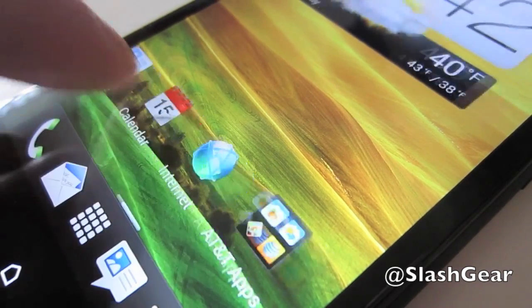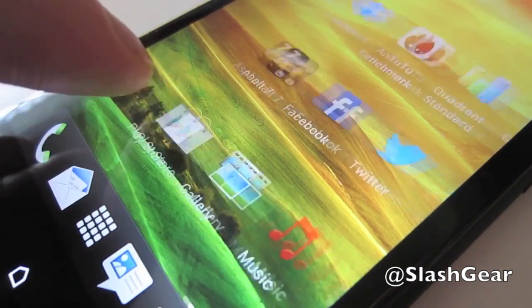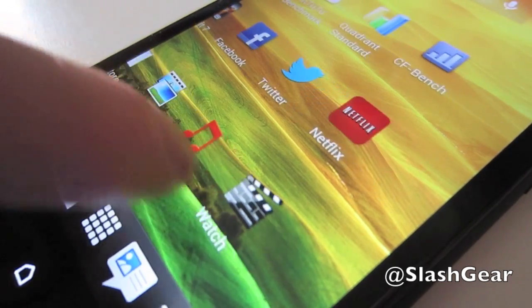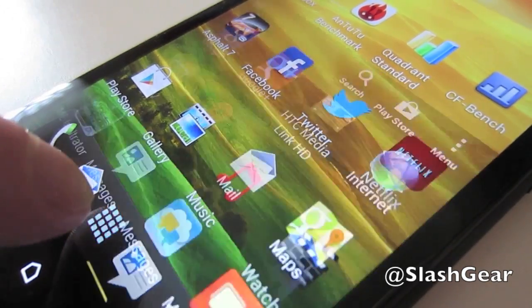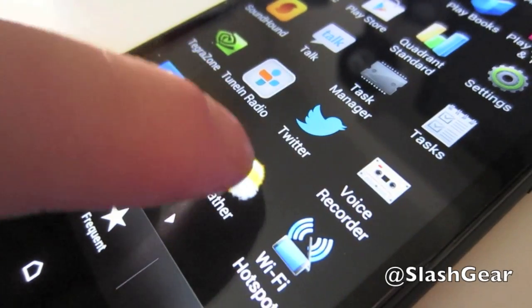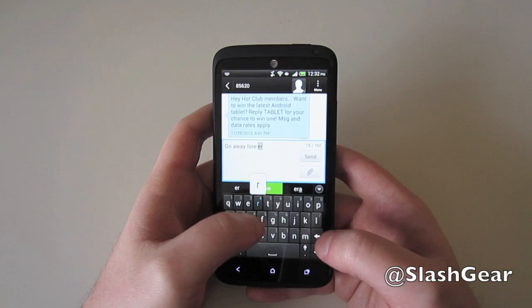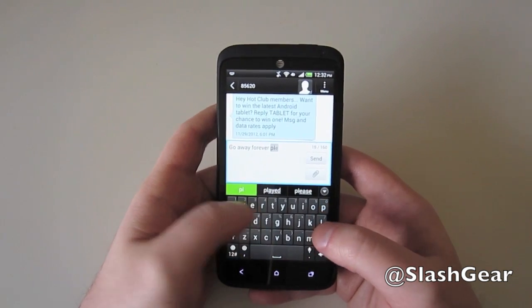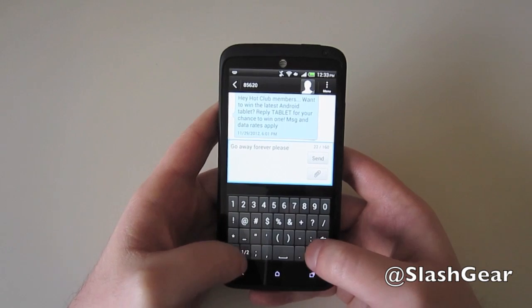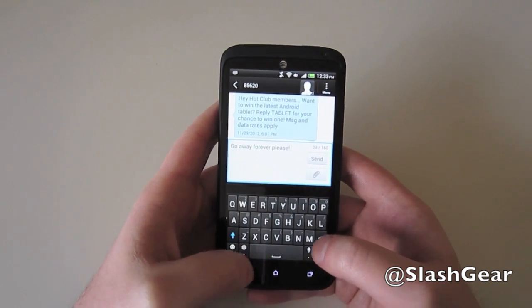Overall, the One X Plus is definitely a step up from the One X spec-wise, and the addition of Jelly Bean is probably one of the biggest selling points of this new phone. However, if you already have a One X, there's really no point in upgrading to the One X Plus, especially since the One X is being upgraded to Jelly Bean as well. However, if you're in the market for a completely new phone and don't mind HTC Sense UI, the One X Plus is actually a really good choice.